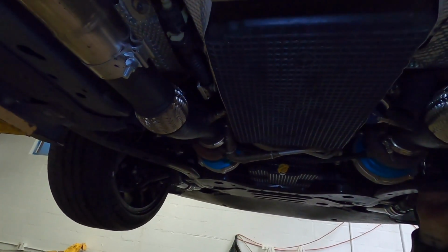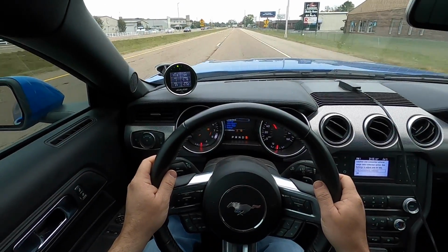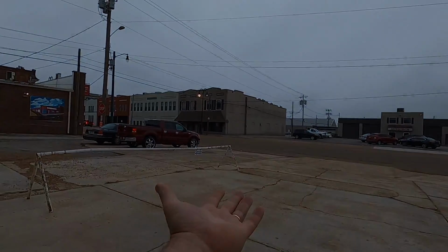To answer your question, is this kit streetable? Is it able to be driven daily? And this is the reason I couldn't go drag racing today.